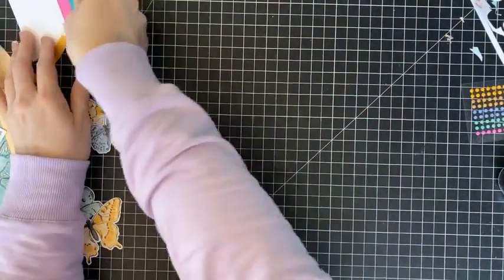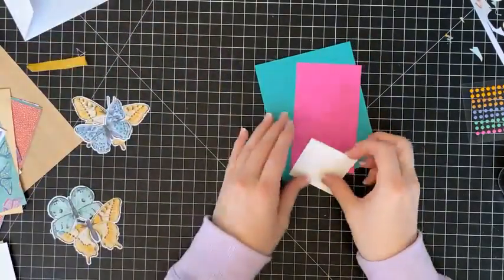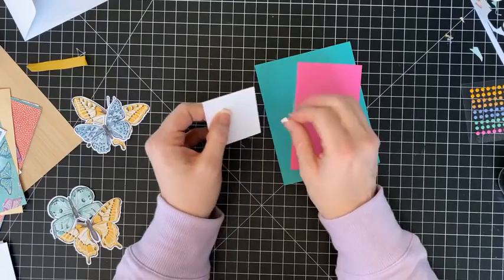Okay, our next card is the Bermuda Bay card. And again, look at my little stitched square.